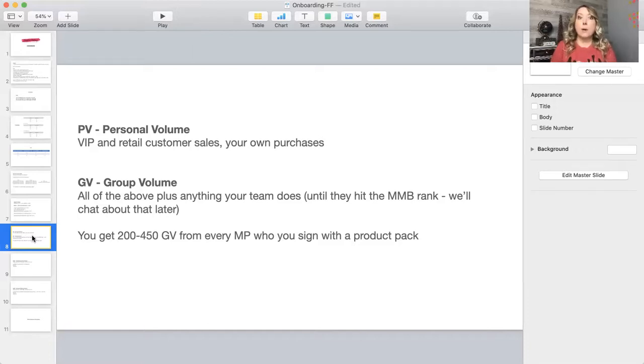Now, when you sign up a market partner, that is not in your PV. Market partners go automatically into your GV, which is the group volume. And what is group volume? It's actually quite simple. Group volume includes everything in your PV. So your PV is automatically your GV as well. But GV also includes your market partner's volume.